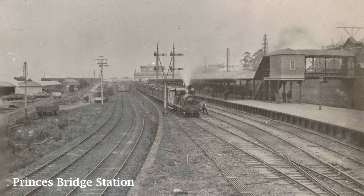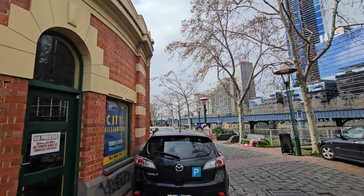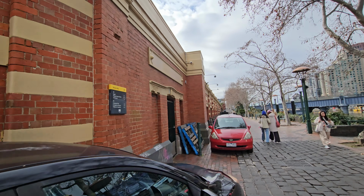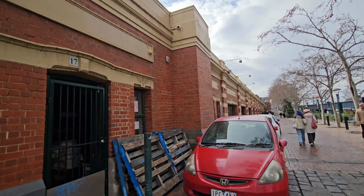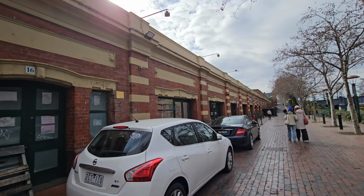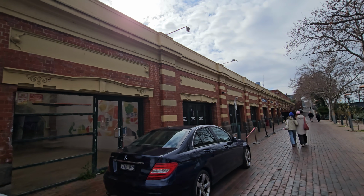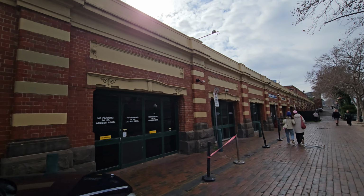In 1865, the first real step towards an integrated network came when a ground-level line was built beside Princes Bridge, allowing eastern suburban trains to run directly into Flinders Street. Later, a cutting was excavated near Swanston Street to smooth the approaches into the station. But the jump from suburban to country trains still wasn't solved, because the suburban lines were privately run, and the country lines were controlled by the government.